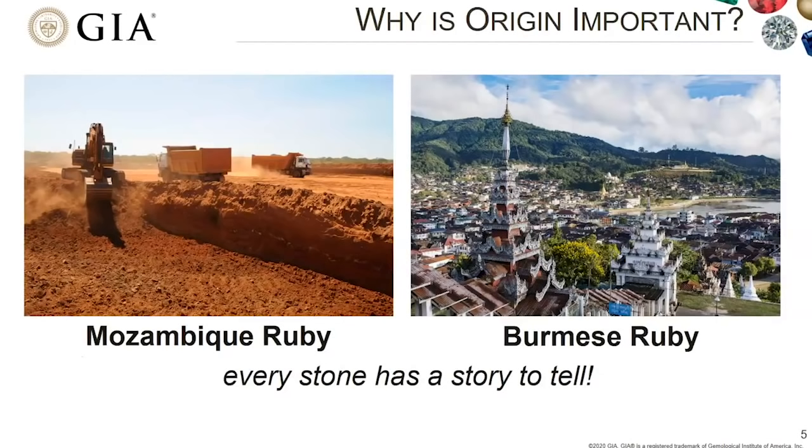It's not a deposit like Mogok in Burma, for instance, which is the ancient deposit where all the kings and queens were getting their rubies throughout antiquity. And so again, there's nothing wrong with either of these stories, but the market attaches a different value to the Burmese stone because it has this story behind it, rather than the modern deposit from Mozambique.